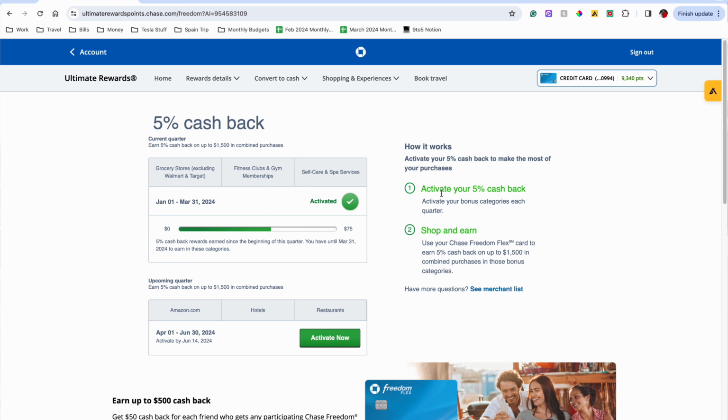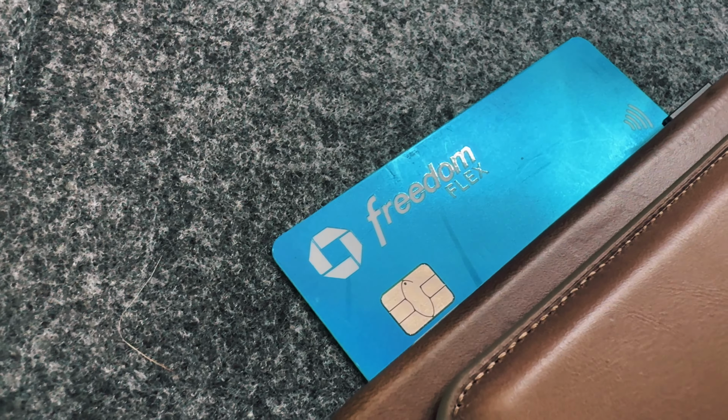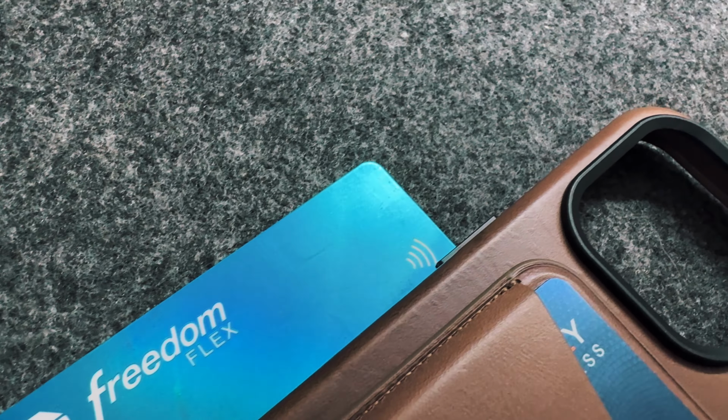So to recap, you get $200 after $500 of spend in the first 3 months on the Chase Freedom Flex, that's given to you in Chase Ultimate Rewards points. And then you have the regular categories of 5% cash back on any bookings through the Chase Travel Portal, 3% cash back on dining, 3% cash back on drugstores, and 1% cash back on everything else. And then the quarterly categories for Q2 are Amazon purchases at 5x. You also get hotels at 5x and then finally dining at 5x. So for me, this card for Q2 is going to be our dining card for all of Q2, and then we'll see how it goes.